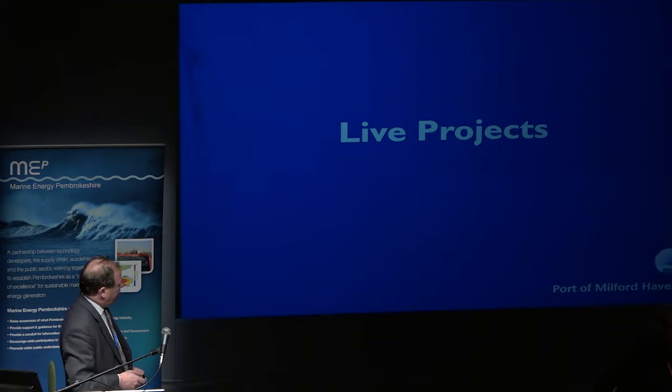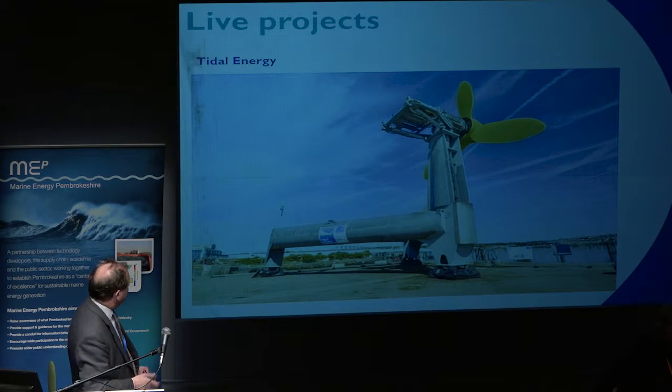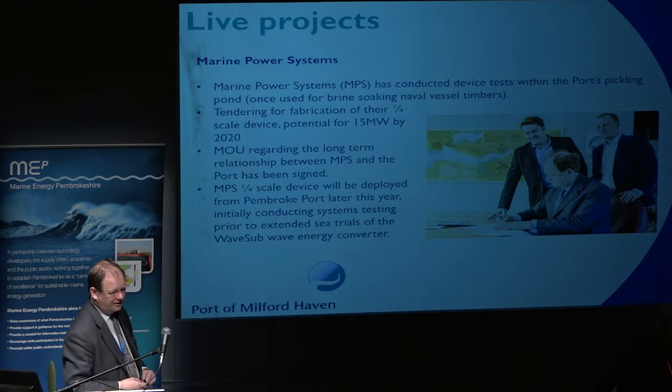Pembroke Port is quite a large site. Live projects at the moment, obviously, we've talked about Tidal Energy. We've just signed a memorandum of understanding with Marine Power Systems.